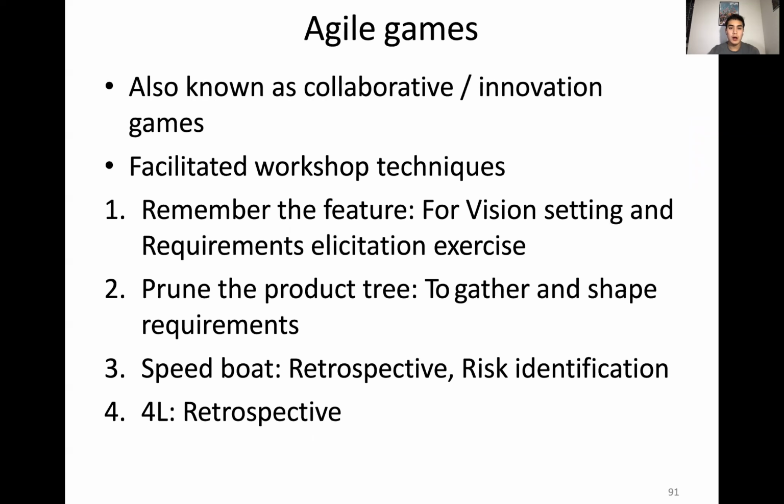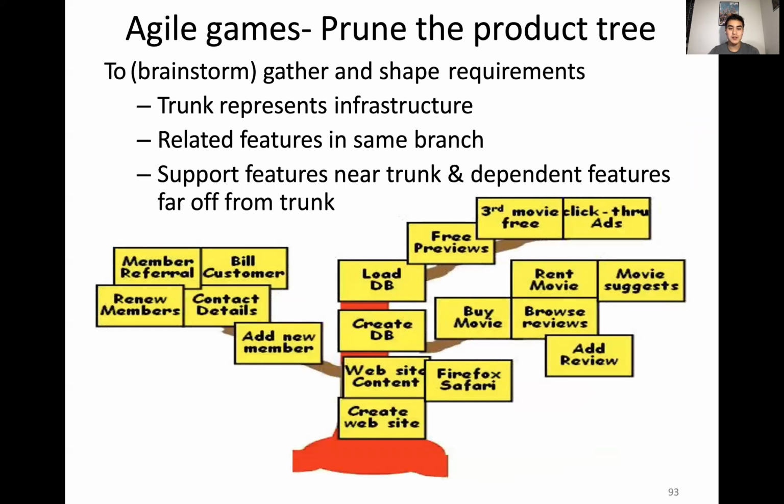Let's skip that. Yeah, here's some more games. There's games like Prune the Product Tree. So this is kind of some funny stuff that people do.